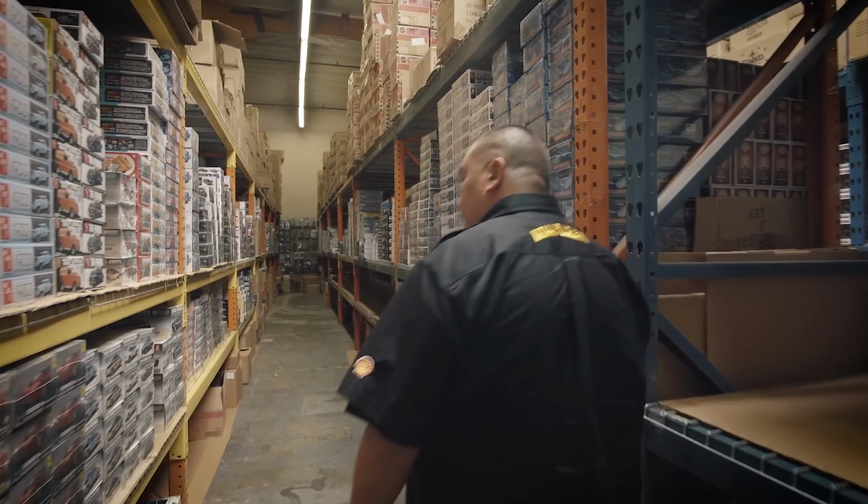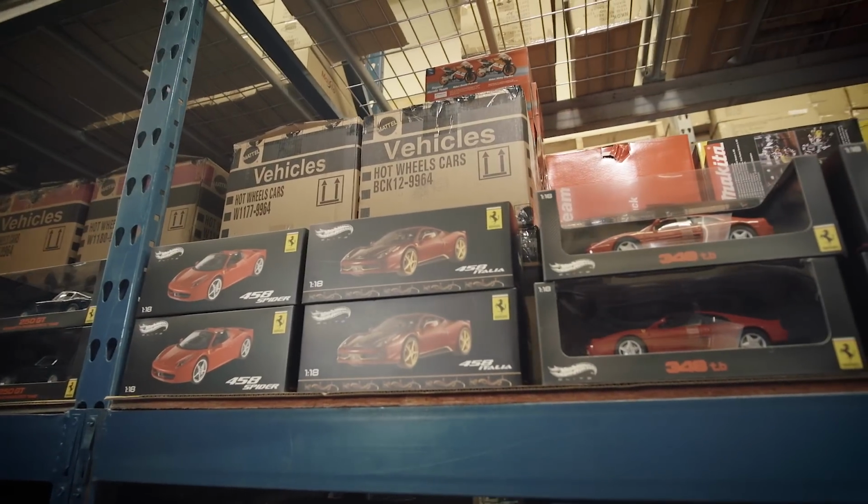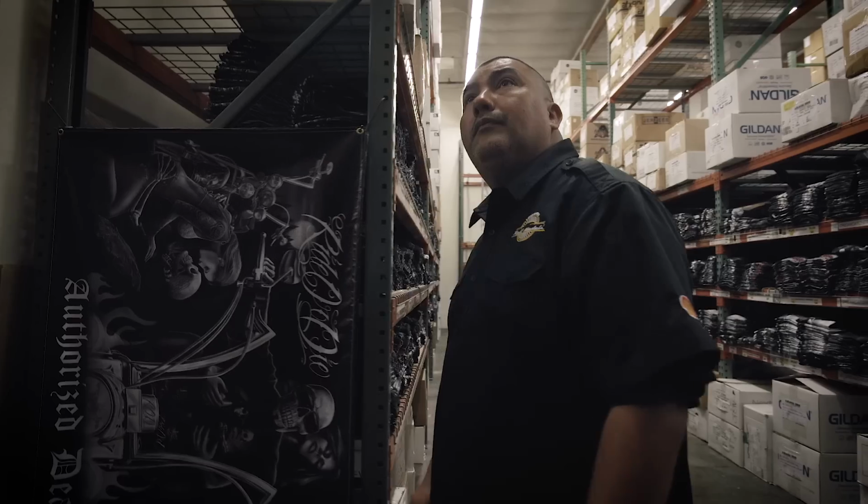Once we opened all these doors, we were able to sell to a lot of mom and pop shops that were doing what I did when I first started. I love what I do and it keeps me motivated because it's fun. It's fun and I see that I could do more with it.